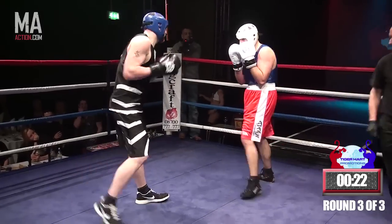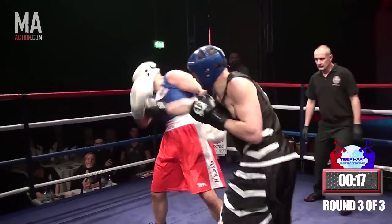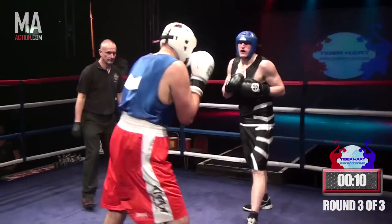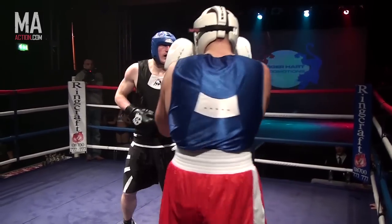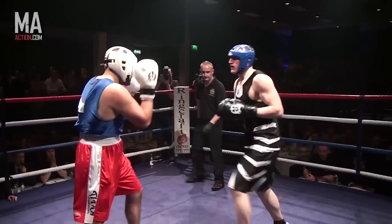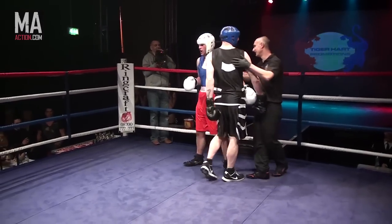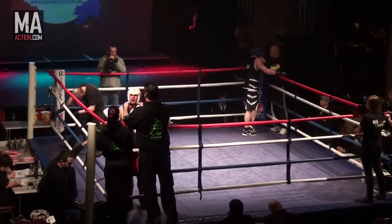Big looping right from Hesslewood. Not much behind it, though. Ansty's back at range, back throwing that right hand, which has been a winner for him throughout this fight. Ships a left. This is better from Hesslewood. Really in this round. Best round of the fight so far. The most exciting. Toe-to-toe from both men. Third round, very entertaining indeed. But I think this one's going with the blue corner, Darren Ansty, but a great third round from both boys.